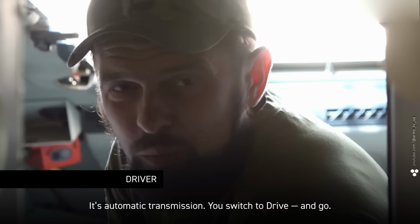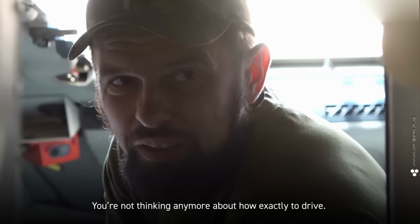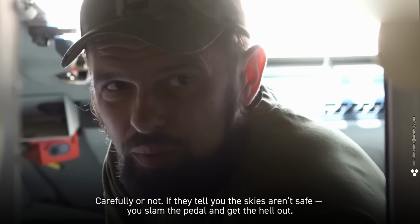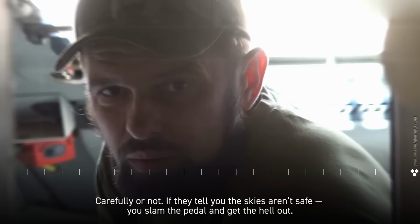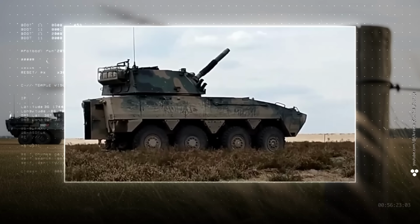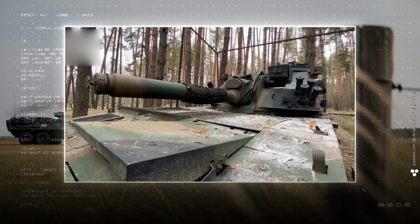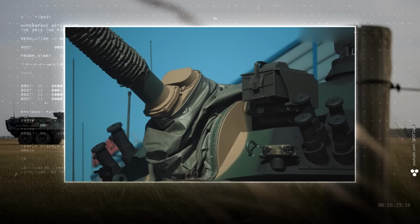It's automatic transmission. You switch to drive and go. You're not thinking anymore about how exactly to drive, carefully or not. If they tell you the skies aren't safe, you slam the pedal and get the hell out. Looks like the wheels give it a clear edge in maneuverability and speed. And that's a huge plus when Russian drones are chasing you down. One hit could leave your crew shell-shocked, or worse, seriously wounded.